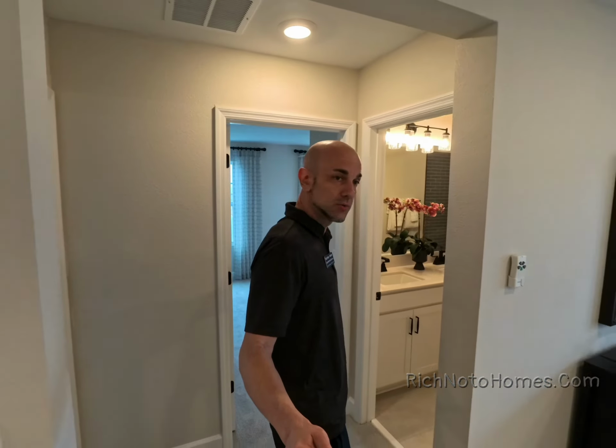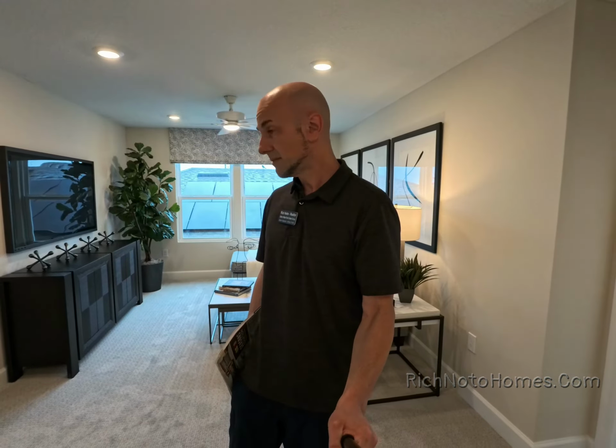You got a big bedroom over here. You got your full bathroom. And the loft, let me switch hands. And the loft is a fantastic loft. So let's see, we got one bedroom down there, two, three. So we got three bedrooms on this side of the house. And the master bedroom makes four. So you got four bedrooms on the second floor, plus that first floor had that really excellent suite.